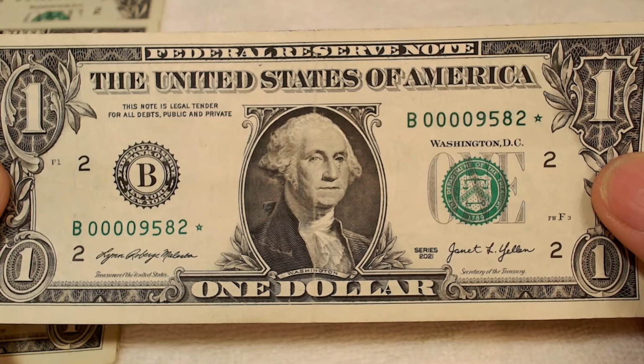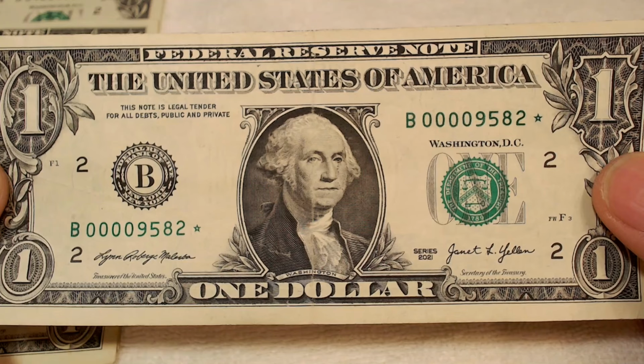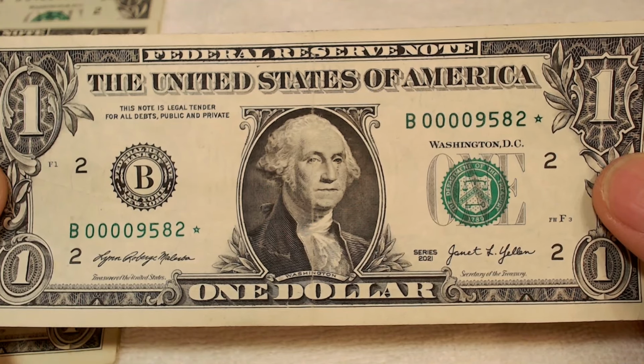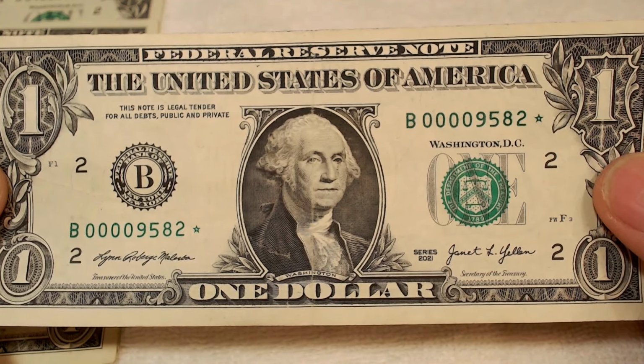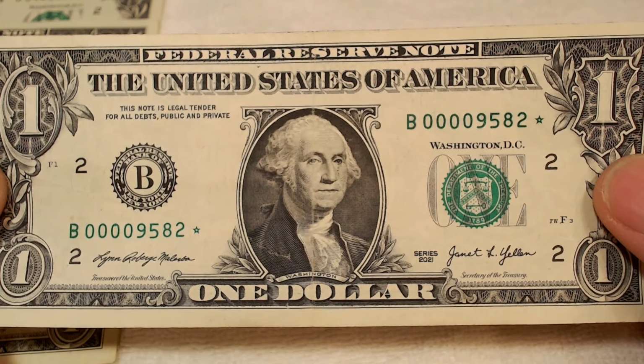Next up, we have a star note with a 4-digit low serial number, 9582. It also has a low print run of 500,000, which is fairly scarce. I'd value this note at around $30 on eBay, or $29 profit. This is a great find.